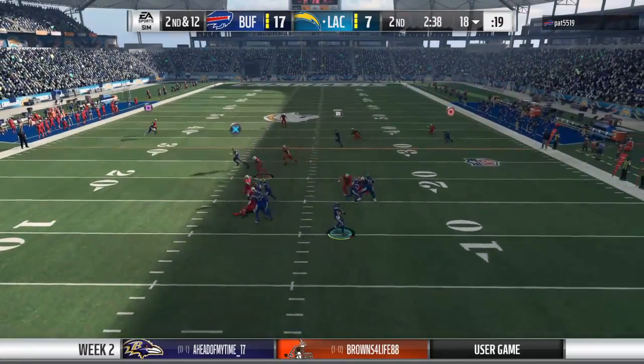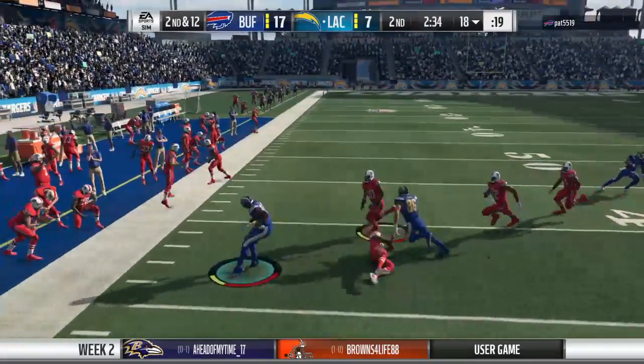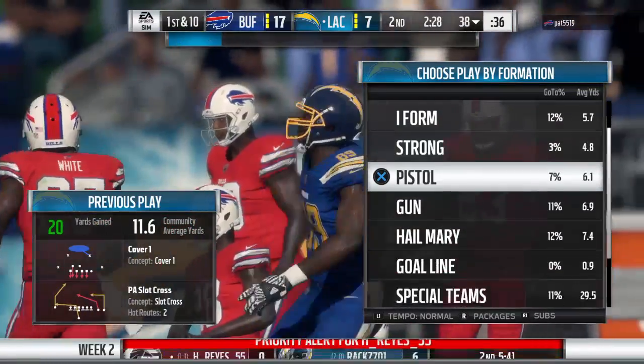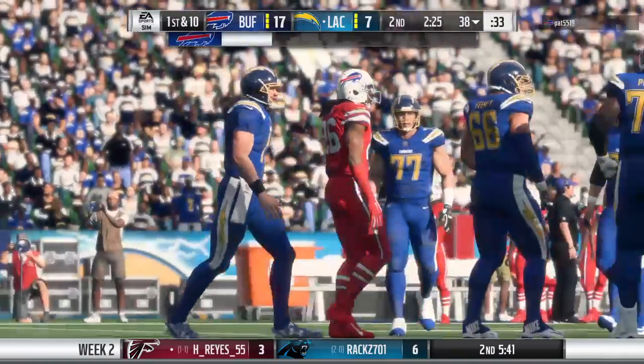Now back to throw. Oh, he's got a man wide open, complete. And he is going to feel that one. Knocked down hard at the 38-yard line. A good pick up there of 20 yards.